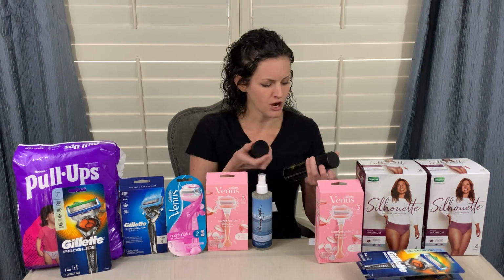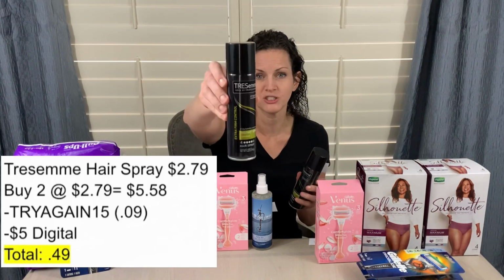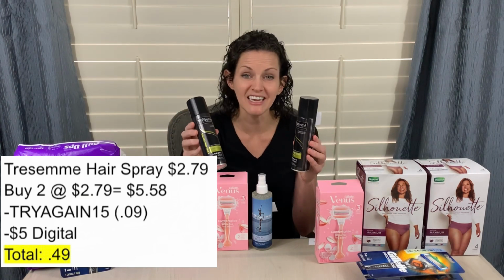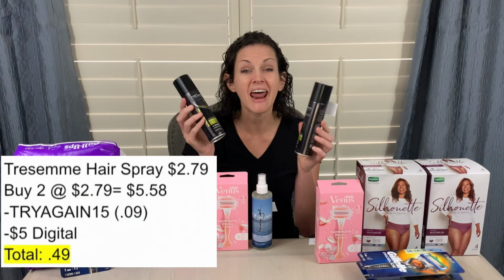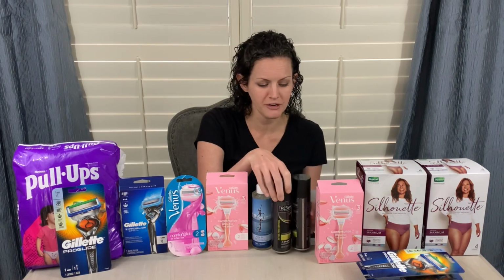I also grabbed these 2 Tresemme Hairsprays. These are the 4.2 ounce. These are priced at $2.79 each, but there was a $5 digital coupon that I used for purchasing these 2. And I also used the code TRYAGAIN15. That was an online code. It only took off 9 cents, but I used it. So that made the total cost for these just 49 cents for both of them.